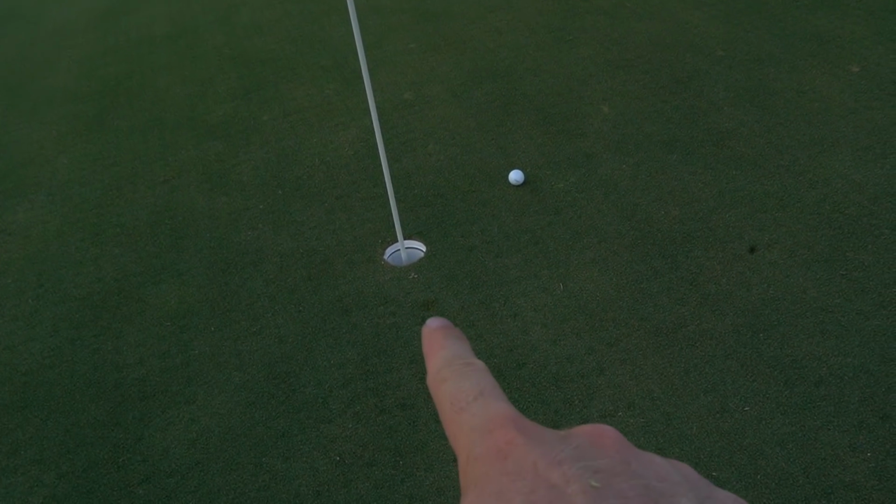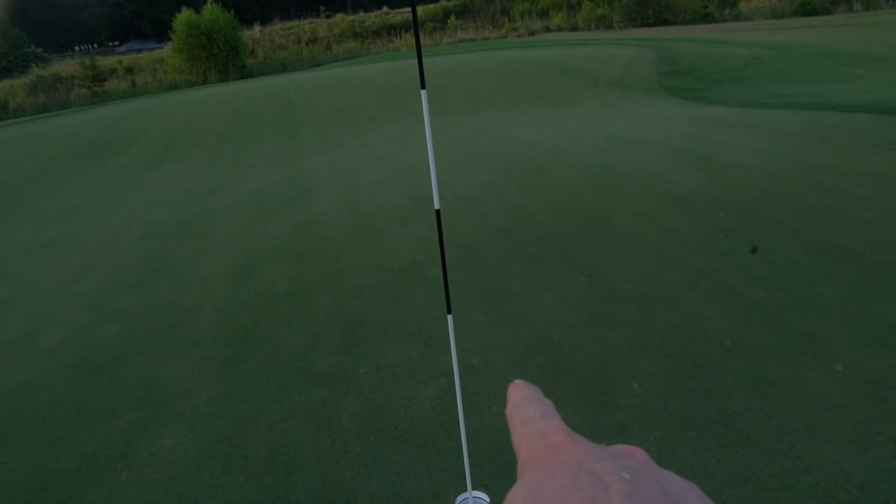Here it is. That's the pitch mark right there. I don't know if you guys can see it. It's right there, and then it bounced up and glanced off the pin. I think it went up there and then spun back a little bit, so pretty awesome. So finish this one off.